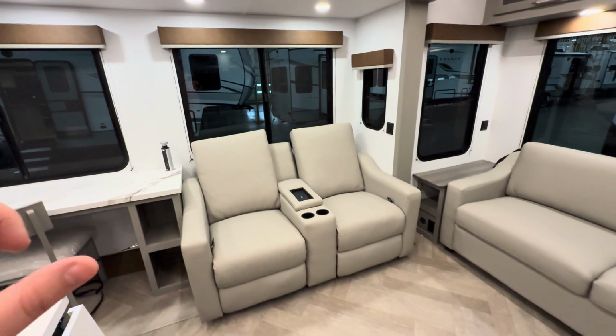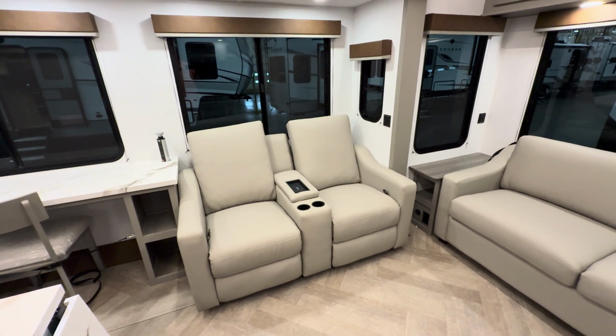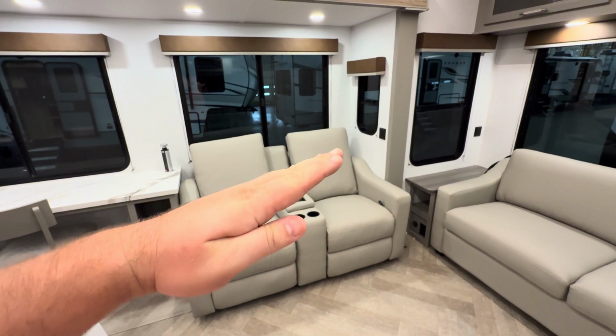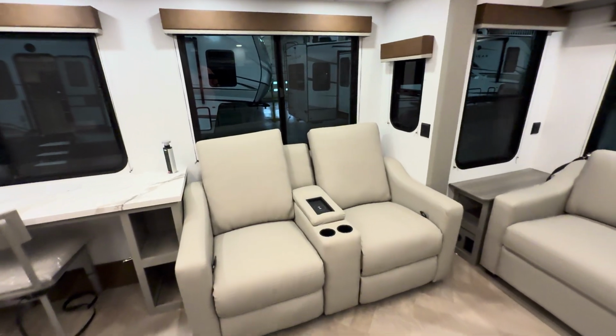The recliners, these are the kind that are going to be super comfy, where they're firm on your butt and then squishy on your back, so that perfect combo. They're the manual recliners, so you pull the string and then you can go all the way down to about like that kind of pitch. So you can really take a good snoozer for sure.